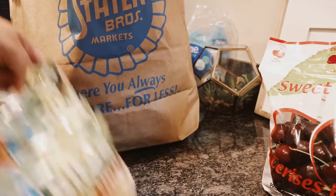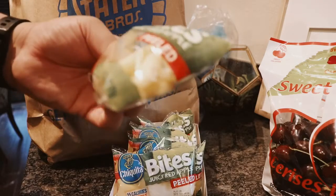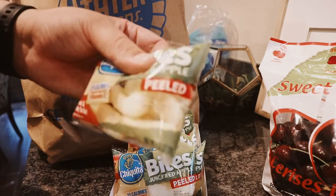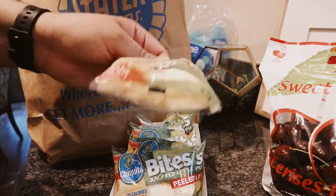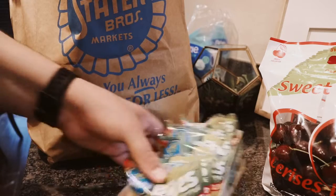And I got these apple bites, and they're basically peeled. I mean, they're probably not the best because they possibly could have chemicals, because they're peeled already and exposed to air. So I just got these to try these out.